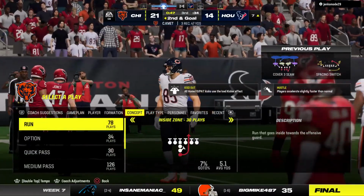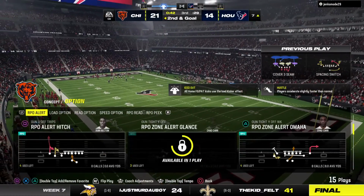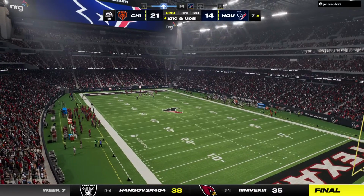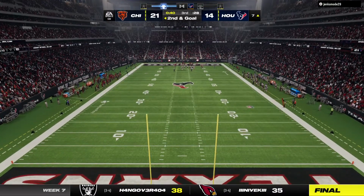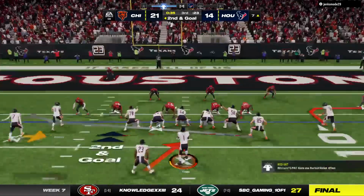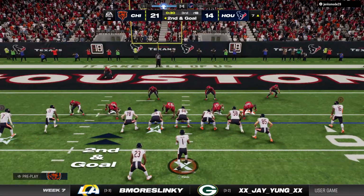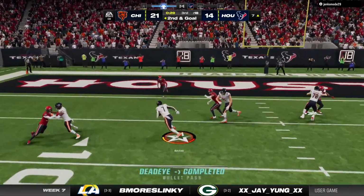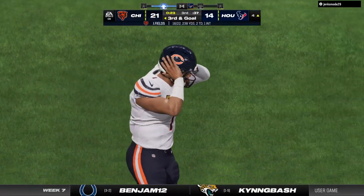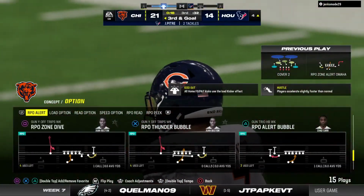They gave up the completion there, but this is what zone defenses count on. Catching the ball and not much run after the catch. The line of scrimmage, the 7 now on 2nd and goal. And a good display of footwork will only get him just inside the 5 to the 4. Only 3 yards there on the completion. That'll lead to a 3rd and goal.